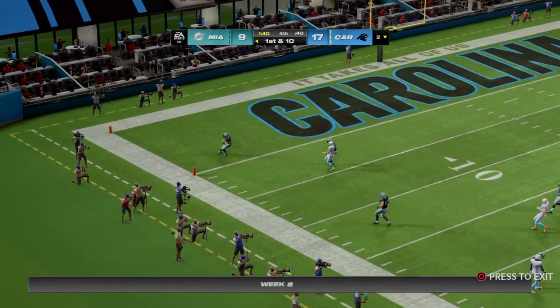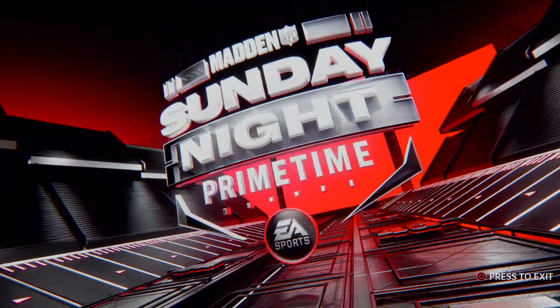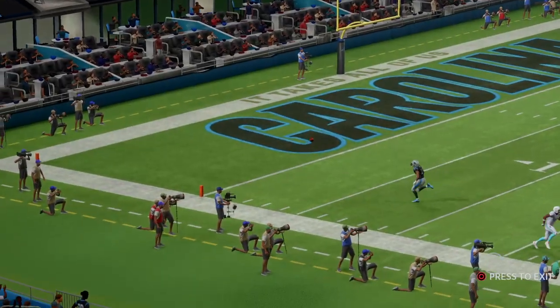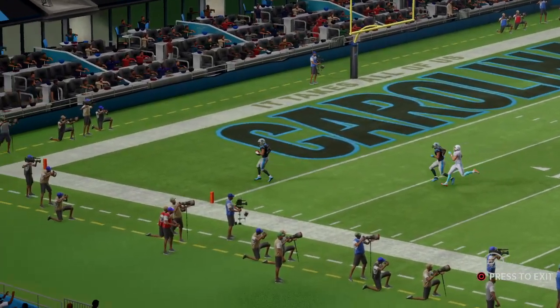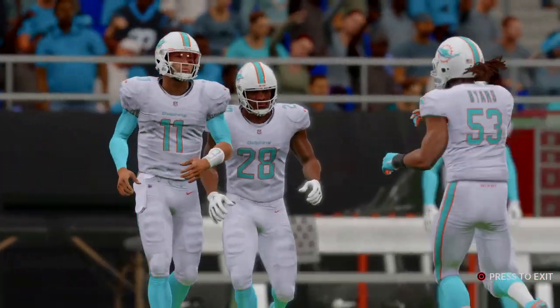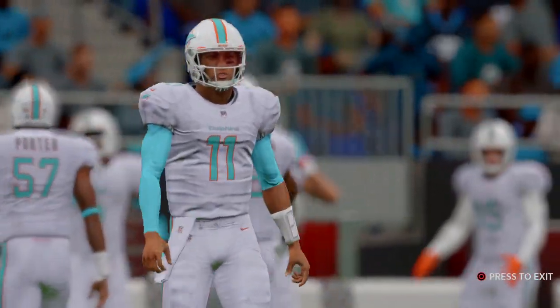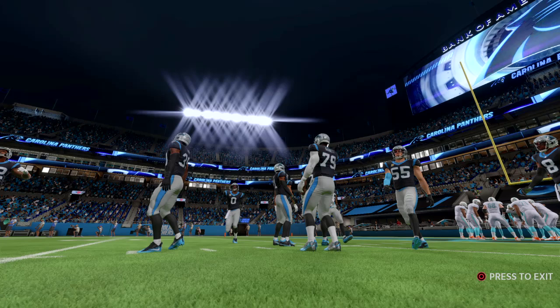Oh, and what a play on special teams here. This is going to be down inside the 5 all the way down at the 2-yard line. And he's got to be fired up about that effort. I don't think he could have walked down and placed it any better than where he ended up putting the football. That was excellent. So the Dolphins now down by 8, a minute 40 remaining.